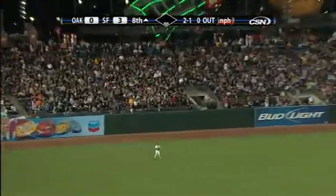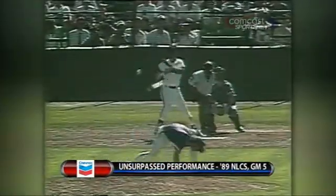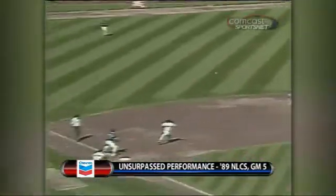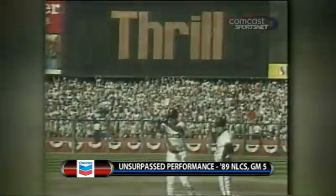Randy Wynn moves back. He makes the catch. Remembering 1989, here's our Chevron unsurpassed performance. Line drive, base hit. In comes one. In comes Butler. Going to third is Thompson. 3-1, San Francisco.